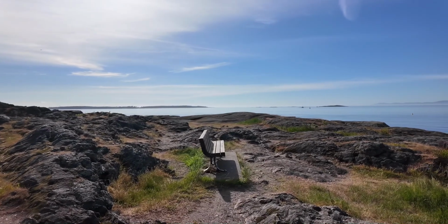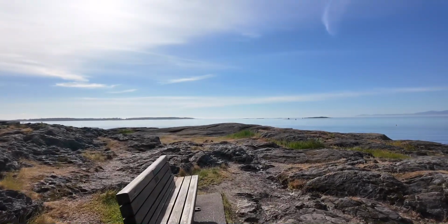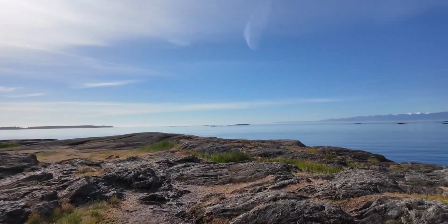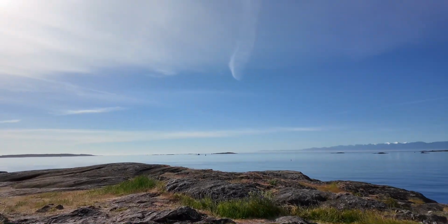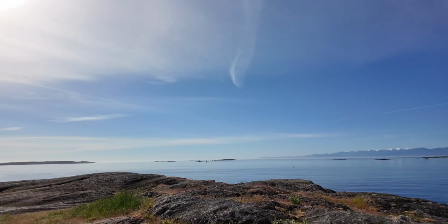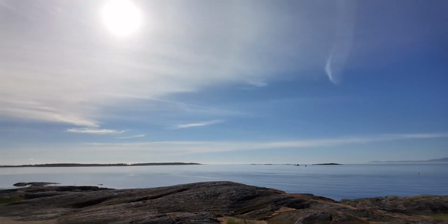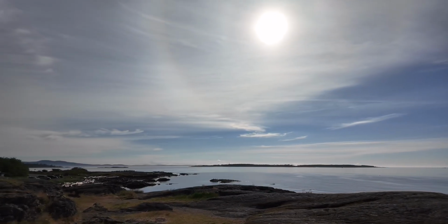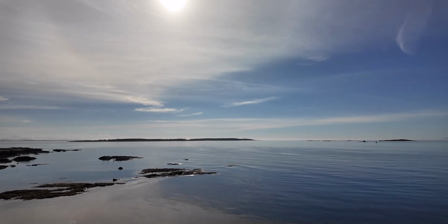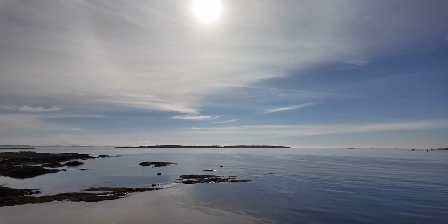Just great to come down and sit on one of these benches and look at this view. Just incredible. The water's so clean today too. I just had a look over the edge there on that cliff, and it's amazing how clear the water is today. It was just over by those islands out there that we used to go fishing back and forth along the island over there.